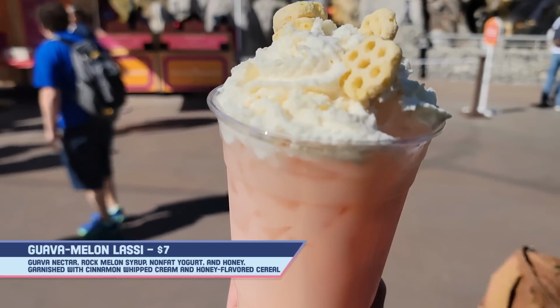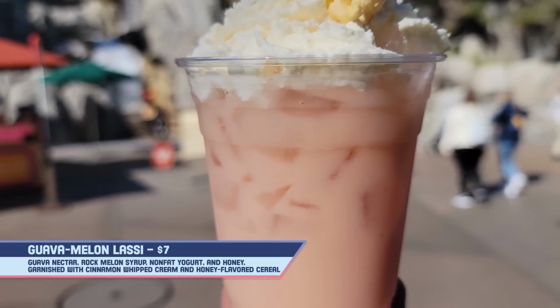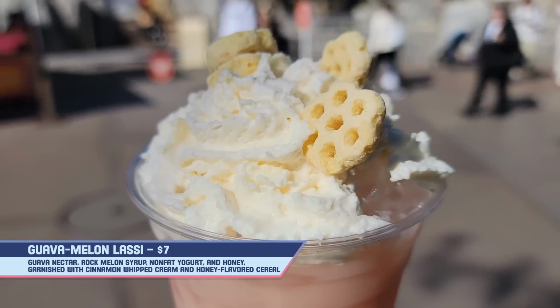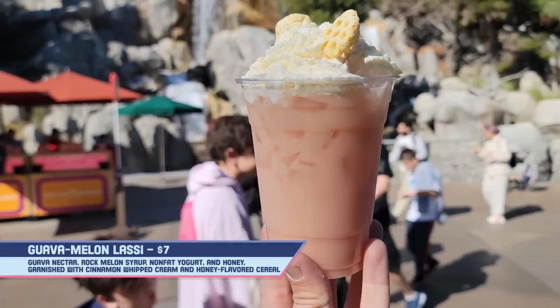Alrighty, so next up is the guava melon lassi? Not sure how you pronounce it. It's guava nectar, rock melon syrup, non-fat yogurt, and honey with cinnamon whipped cream and honey-flavored cereal, which is just honeycomb, honey grams, whatever. Let's try this cinnamon whipped cream first on its own.